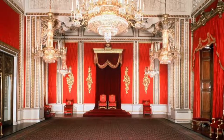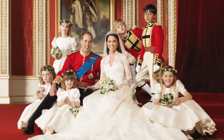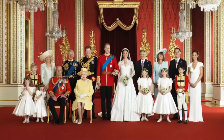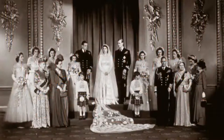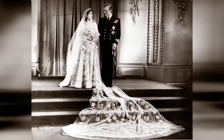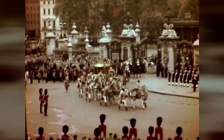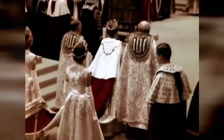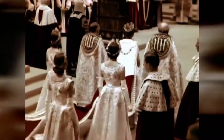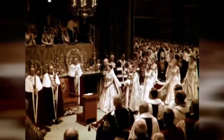Another world-famous part of the palace is the throne room. The throne room, it's the room where both Kate and William's wedding photographs were taken. But also, William's grandmother, the Queen, and Prince Philip, their wedding photos were taken in that room. The thrones, or chairs of estate, if you're in the know, were specially made for the Queen's coronation in 1953. The Queen moves past them on her way to the chair of estate, which he is to occupy for the early part of the ceremony.